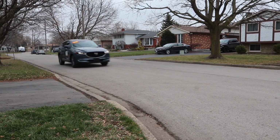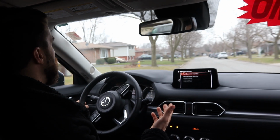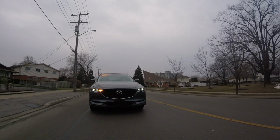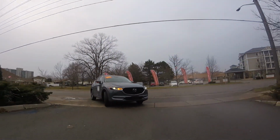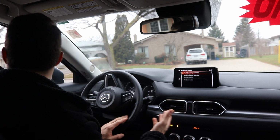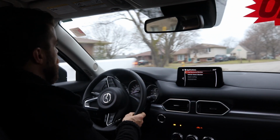I don't really like it when you're going at slow speeds, like if you're going 20 to 30 kilometers, 40 kilometers an hour. Kind of shudders a little bit that you don't see in the Nissan Rogue. So when comparing the drive, I do like driving this one better at higher speeds, and I like the Nissan better at lower speeds, if that means anything to you guys. But it's very comfortable, very quiet on the road.